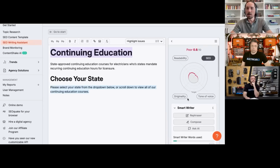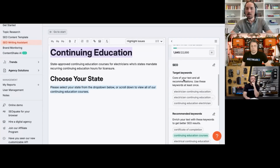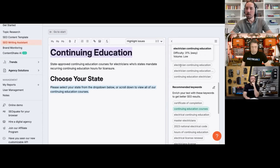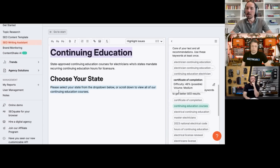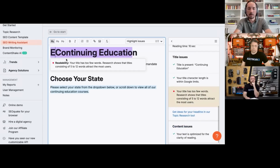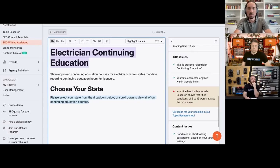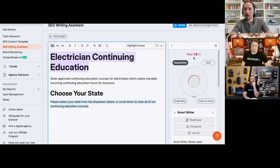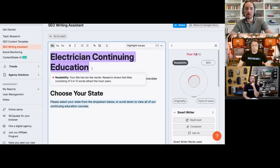And then if I go to SEO, it's going to say in here, target these words. It's going to say that we don't have these. If these were highlighted green, then that means that they're in the content here. So at the moment, it's suggesting we recommend these words. You've got to have your target word in here. So the words we're targeting aren't written in here the way we want. If I put here, electrician, continuing education, your title has too few words, but my score did start jumping up. You'll see my score up here is starting to jump up.